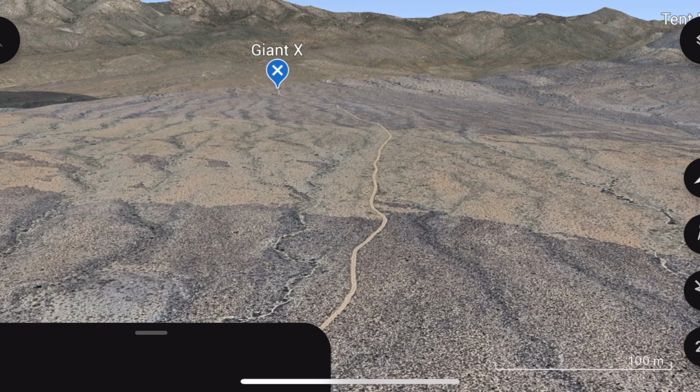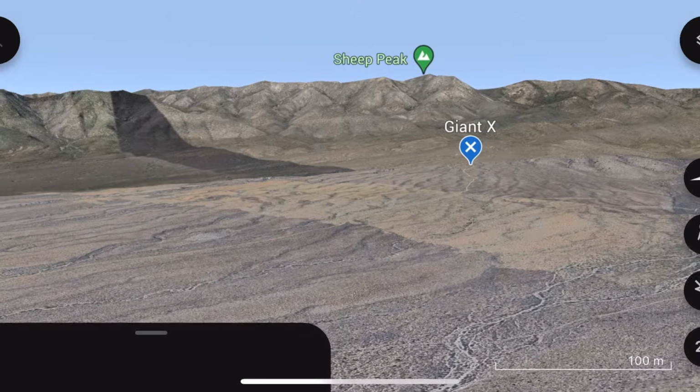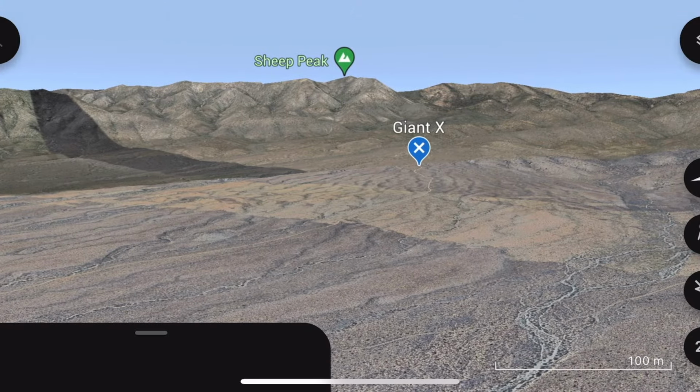Sounds very interesting now. So because there is an access road and it is public, is there a link? But the reason why that symbol's there is because of this road. Well, it's a possibility. We'll get to that in a second. There's Sheep Peak over that way, and then obviously on the other side, lower down in the canyon, you've got Little Jeremy Canyon.